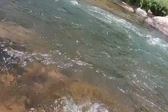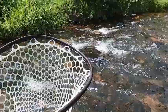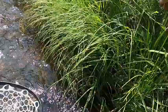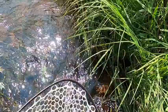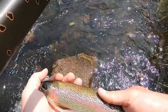Oh, yes, sir. Woo. Nice little rainbow. Let's get him over here. Great little fighter. Beautiful rainbow. Look at this. Gorgeous rainbow right there. Let's get him in the water. Here it is. Beautiful rainbow trout. Get him back in. Oh, God, they're slippery.